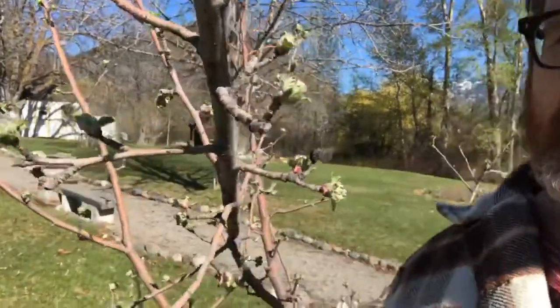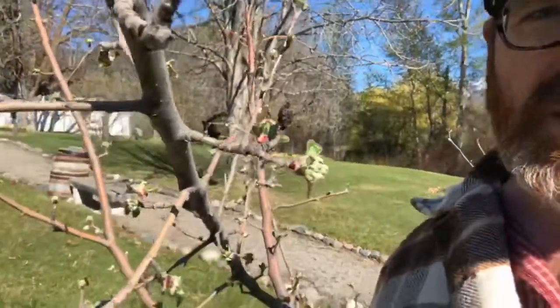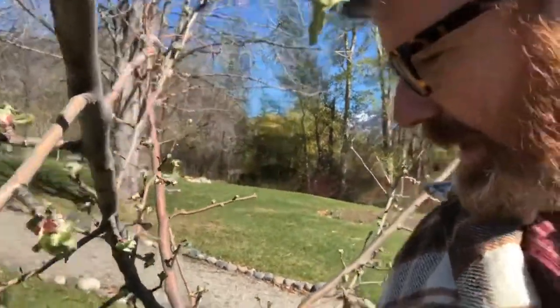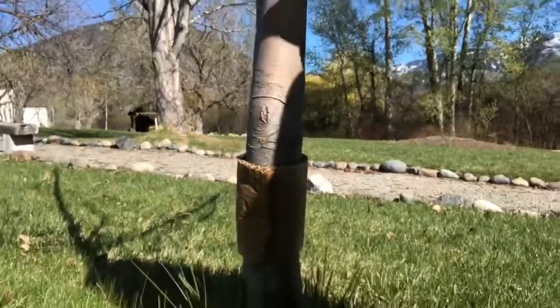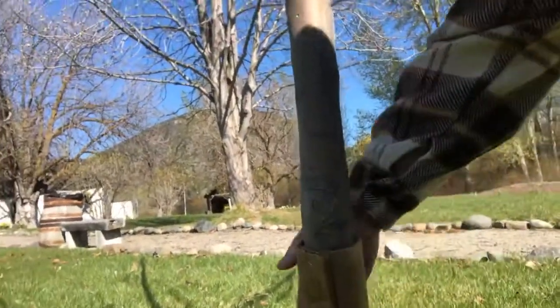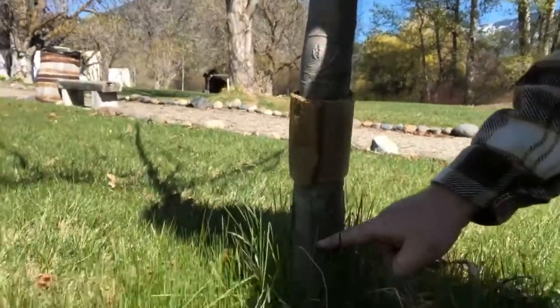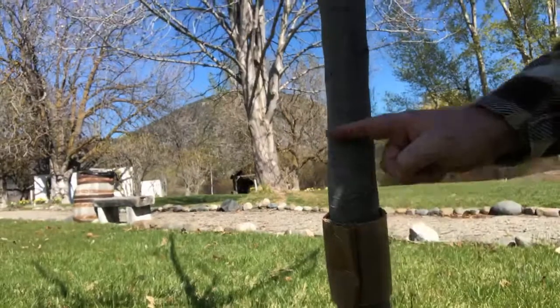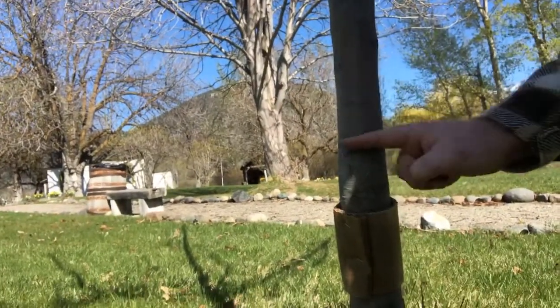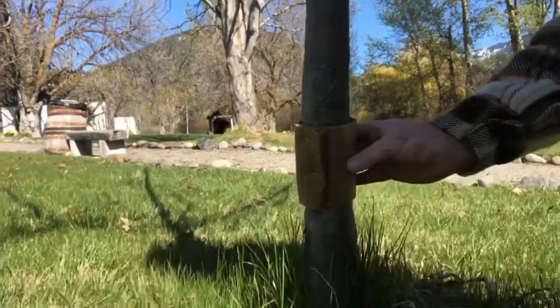Now, this tree right here is a good one. We've already done our pruning. We're already feeling pretty good about this one. Unfortunately, if I go down to the bottom of the tree here, this isn't a good example because it's hard to tell exactly where the join is between the roots, which is called rootstock. That's one plant, and the fruiting wood here, the scion, which is another one. So the join is behind this little piece of cardboard here.